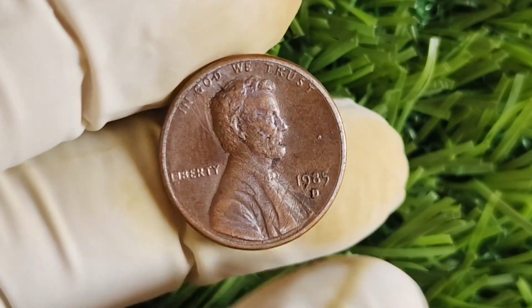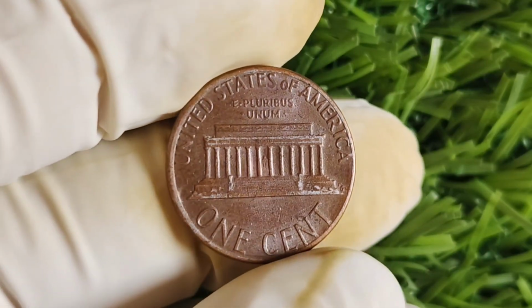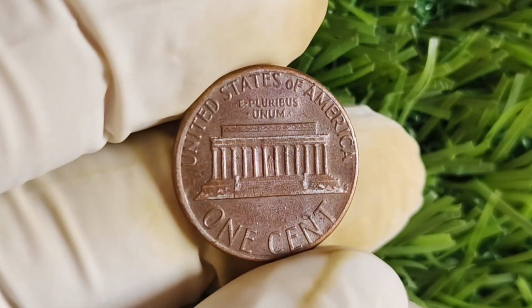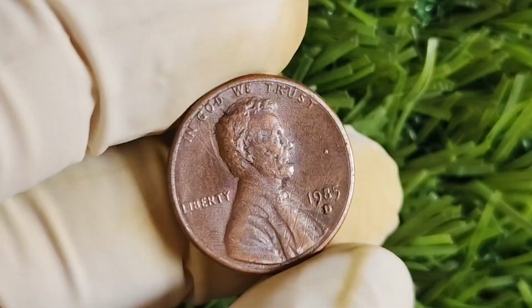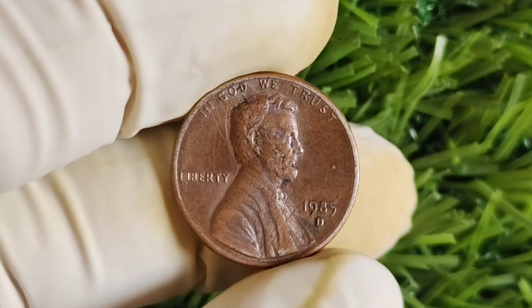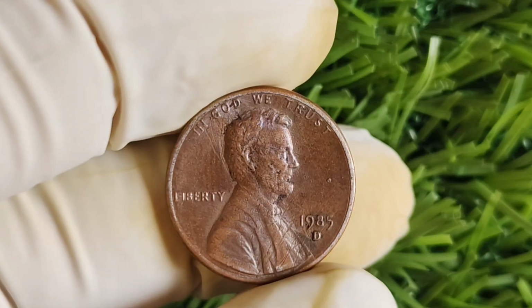Now, back to the 1985 D penny. You're probably wondering how to spot this rare coin in the wild. The key feature to look for is the doubling effect on Lincoln's image, especially around the chin, nose, and the date. If you look closely, you'll notice that the image isn't as crisp and clear as a regular penny, and the doubled impression is slightly offset. The more prominent this doubling is, the more valuable the coin becomes.